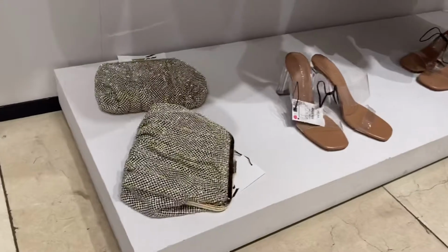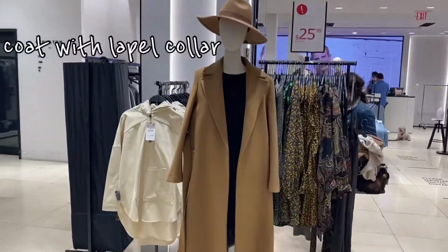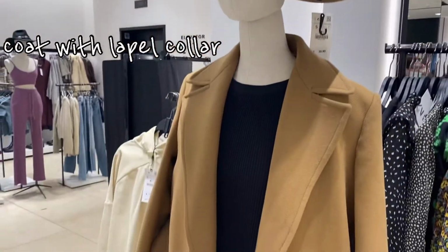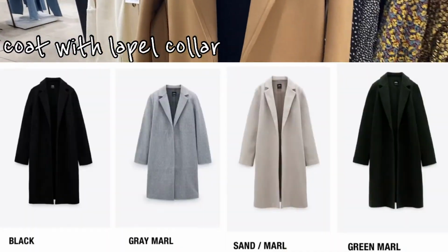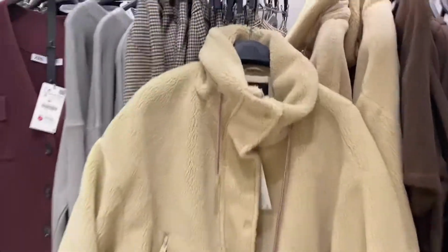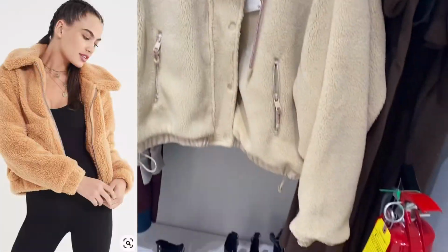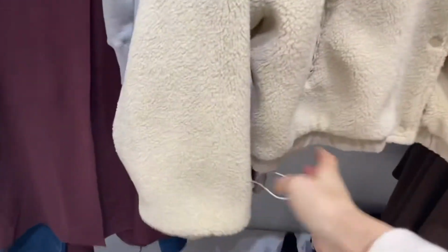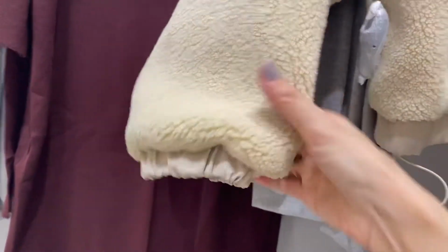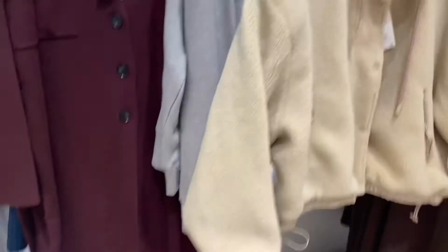Sparkly crossbody clasp bag, perfect for the party. Basic simple lapel collar coat. There were four more colors: black, gray, sand, dark green. Short shearing jacket. It's called a teddy jacket, is it? And it's very trendy these days. I would prefer camel color. Oh, see this detail of the sleeve. I like the binding detail.